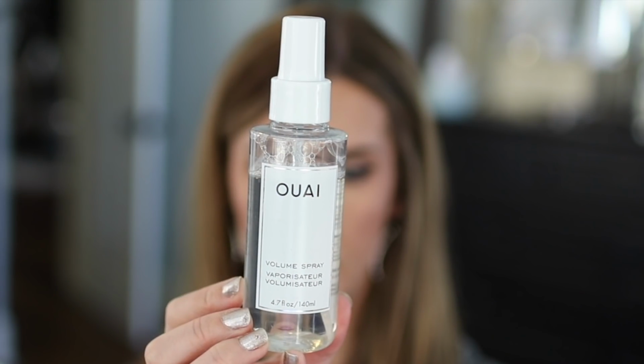And this is the Way Volume Spray. I'm very happy with it and it doesn't have alcohol, which I also love. I find a lot of volume sprays do have alcohol and they can be very, very drying to the scalp and to the root of the hair. And this one doesn't, but it does the job. So really, really glad that I discovered this in 2020.